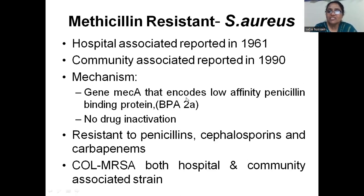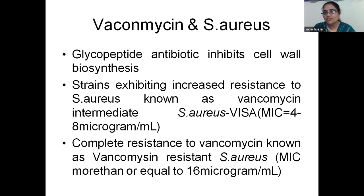And now this methicillin resistant Staphylococcus was resistant against broad spectrum antibiotics. That is, it was resistant against penicillin, cephalosporins, and carbapenems, while penicillin resistant was not resistant to broad spectrum antibiotics. It was just penicillin resistant, but methicillin resistant became more resistant to broad spectrum antibiotics. And later on, it is becoming very difficult to treat Staphylococcus infections, which was easier when penicillin resistance and methicillin resistance had not developed in Staphylococcus aureus.